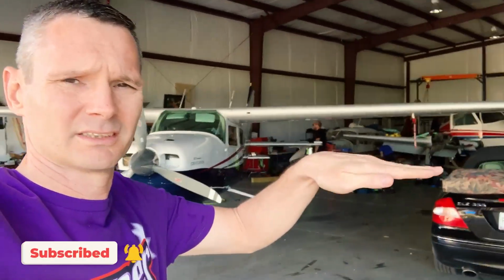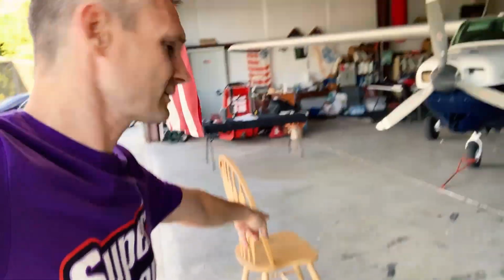We got a 310 back there we're going to be working on. In today's episode, we're going to be putting on the rear horizontal stabilizer and the vertical stabilizer so that it's a complete airplane finally. There's been lots of questions.